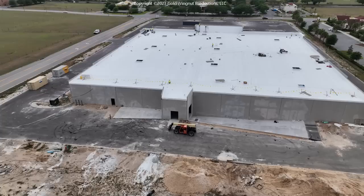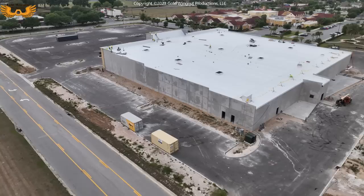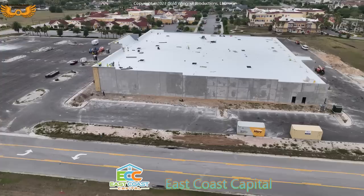I haven't heard an official opening date yet for Hobby Lobby, but it's a big box store and they usually build these pretty quick, so probably another 3 or 4 months. Most definitely it'll be open before Christmas.